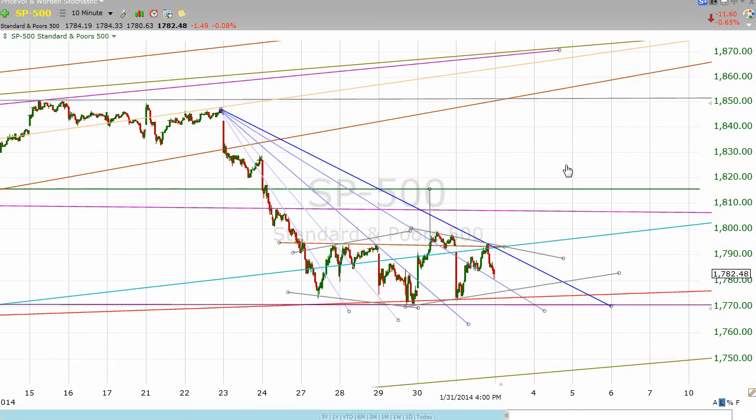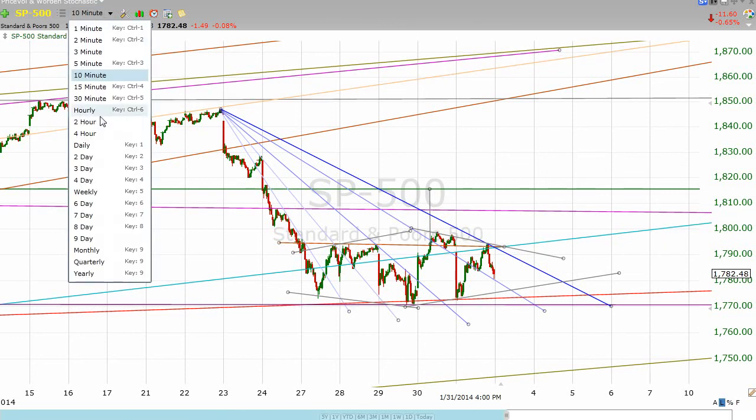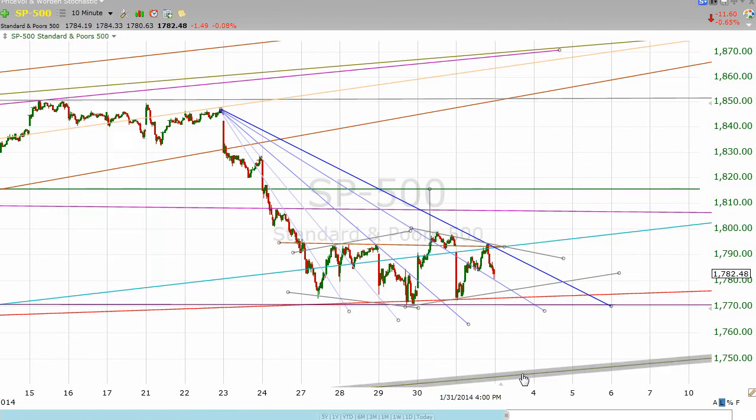This could reverse, or it could go down. If it reverses, then I think we go up to about 1816. If it goes down, then I believe we come down to this level right here as a minimum. And let's find out. Let's remind ourselves where this trend line comes from.